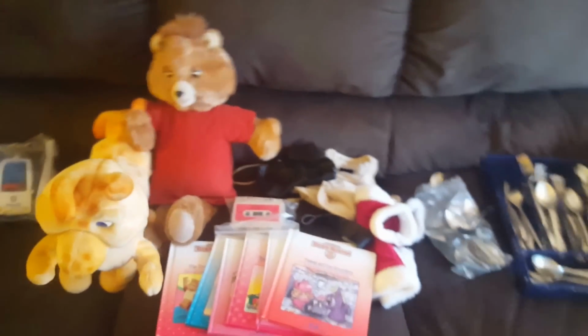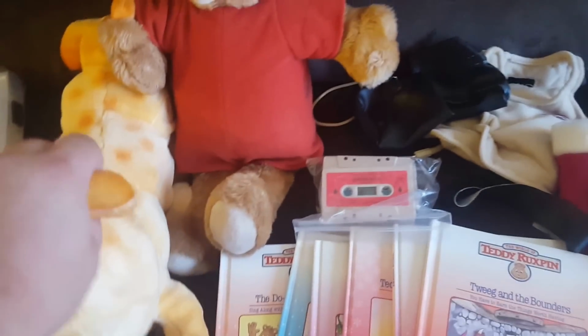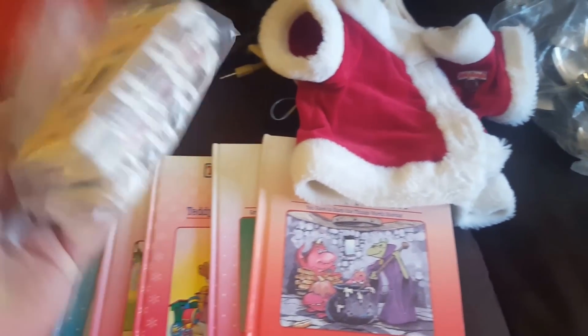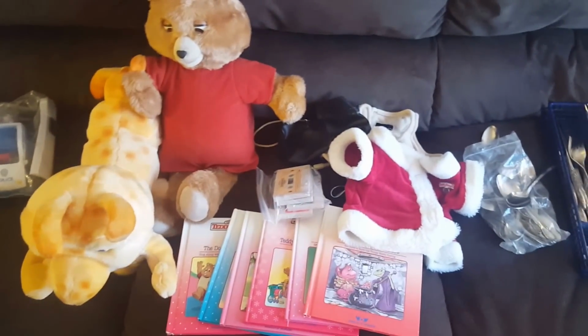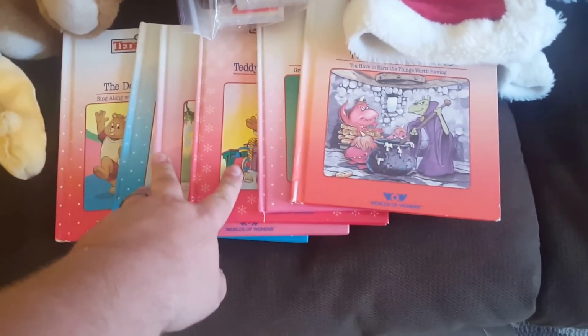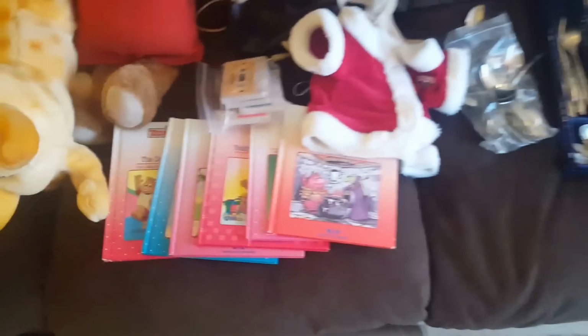Over here, it's Teddy Ruxpin. This was a whole set the lady had. It comes with, I forgot what his name is, but then Teddy Ruxpin, some clothes, the Santa outfit, the boots, 6 books, 5 cassettes, I think, because he has one inside of him. He does work. She wanted 40. I offered her 25. I saw a lot of these books, 12 of them, go for like $125, just the books with the cassettes on eBay.